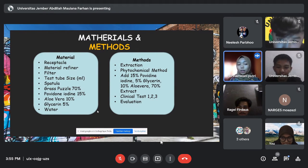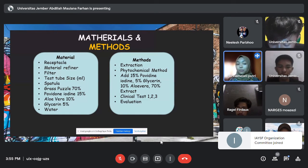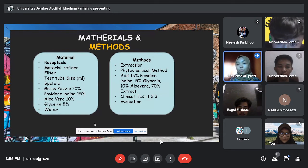Then the method requires that we first do extraction using simple extraction and test by the phytochemical screening method to find out the content of secondary metabolites. Then we know the content inside. We add the ingredients that we have prepared before: 15% iodine, 5% glycerin, 10% aloe vera, and then 70% puzzle grass. And then clinical tests: the first irritation method, then clear zone test, and then implementation, and the last evaluation. We prepared methods and material, then we move on to the discussion. Next slide, please.